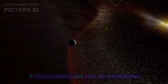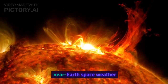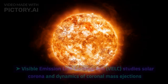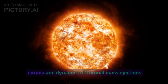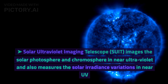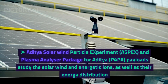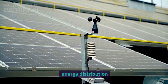It seeks to study coronal heating and solar wind acceleration, initiation of coronal mass ejection, flares and near-Earth space weather, coupling and dynamics of the solar atmosphere, solar wind distribution and temperature anisotropy. 7 science payloads. Visible Emission Line Coronagraph, VELC, studies solar corona and dynamics of coronal mass ejections. Solar Ultraviolet Imaging Telescope, SUIT, images the solar photosphere and chromosphere in near ultraviolet and also measures the solar irradiance variations in near UV. Aditya Solar wind Particle Experiment, ASPEX, and Plasma Analyser Package for Aditya, PAPA, payloads study the solar wind and energetic ions, as well as their energy distribution.